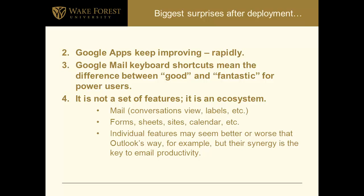Another surprise was how rapidly Google Apps keeps evolving and improving. Number 3, it might not be included in a presentation like this, but I've seen it happen with a number of our power users, and by power users, not necessarily techies. Our dean of the college both switched from thinking that Google Mail was pretty good to thinking it was fantastic when they discovered keyboard shortcuts. For people dealing with 150 emails a day, it's more efficient for labeling, replying, filing.